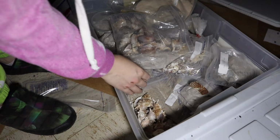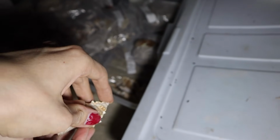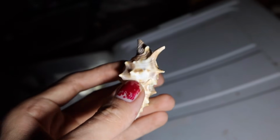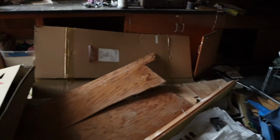Oh, I'm dumb. Are these fake? Or they're just glossed over? I don't think they're fake. No, these are real shells, they're just glossed. Okay, we got another storage room here for science.